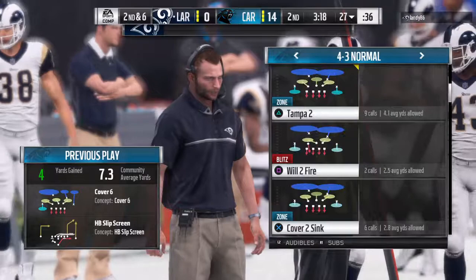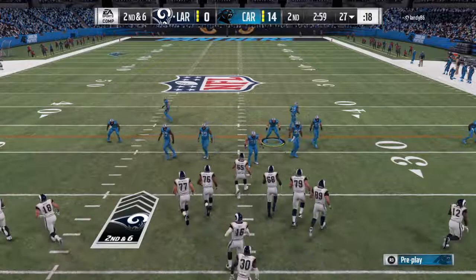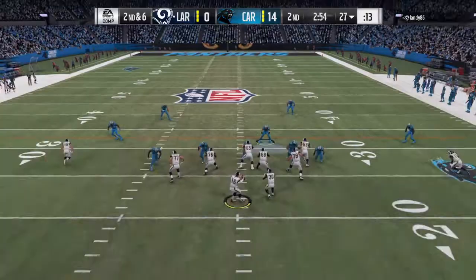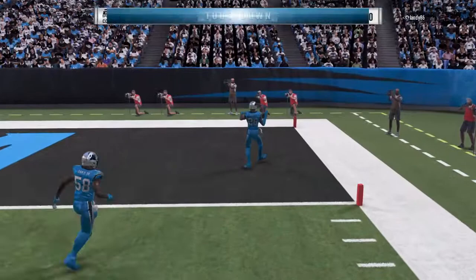In order for a screen pass to break big, a lot of things have to come together and be well executed. But all it takes is one small thing to go wrong and keep it from being a big game. On second down, here's Goff. And for the fourth time tonight, it's an interception. Picked by Darrell Worley, and he will bring this one back. It's a pick six for a Panther touchdown.